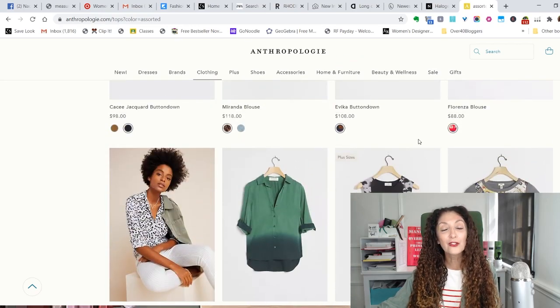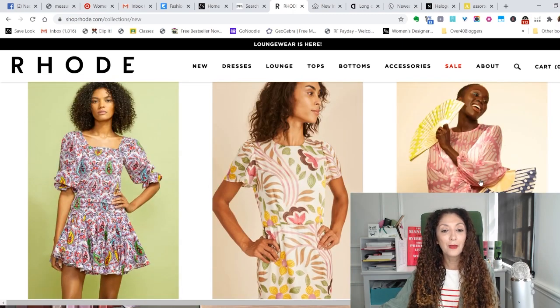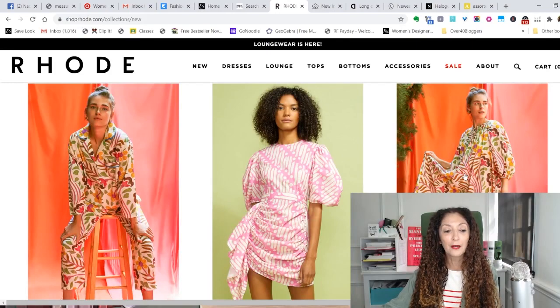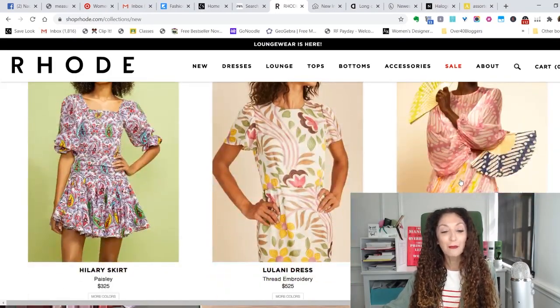Training your eye also means going to some brands that are really known for their beautiful prints. One of my favorites is called Road Resort. I think might just be called Road now. I love this brand, but if you look at their patterns, they're a little bit over the top, but they are so cool.